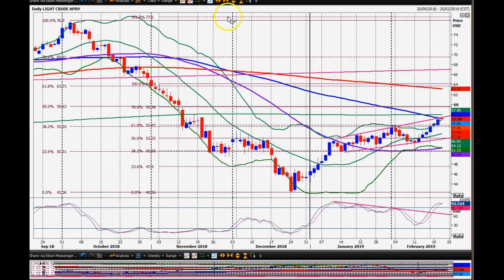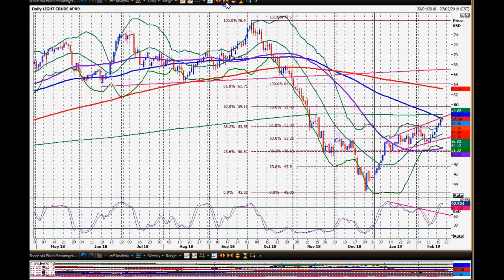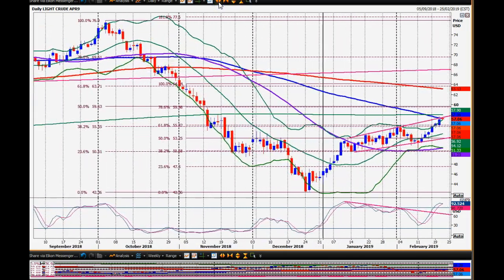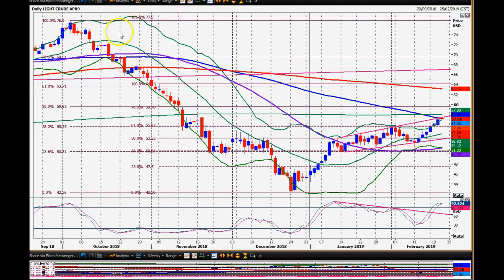We're going to finish up with a quick look at oil. Oil is obviously in a bear market, according to what we've seen since, just checking, since October 2018. We've managed to get back above 38.2% fib, which is bullish, but we've run into the 100-day moving average, the blue line at 57.16, and we've also got the green 500-day moving average at 57.90. So this area could be strong resistance.